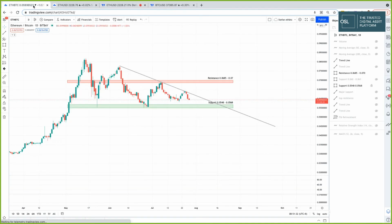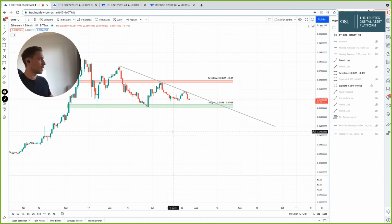In terms of ETH BTC, because we always need to look at how Ethereum is trading in relation to Bitcoin, we've got this downward trending channel which we're starting to break through, meaning over the last 3 days, Bitcoin has outperformed Ethereum. If this trend continues, I expect us to test the level at 0.055 again before a continued rise up to the upside.